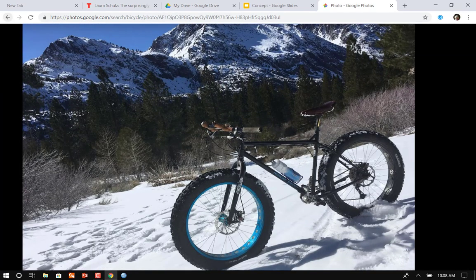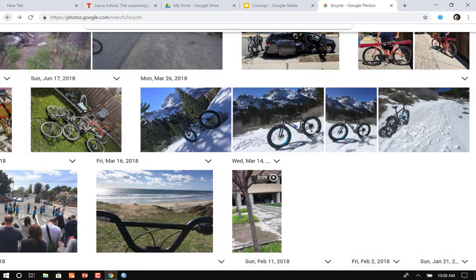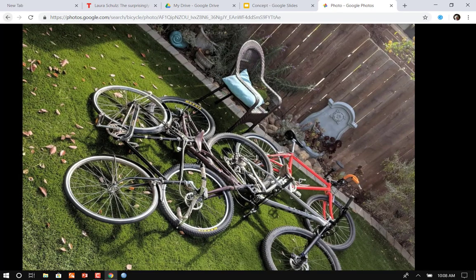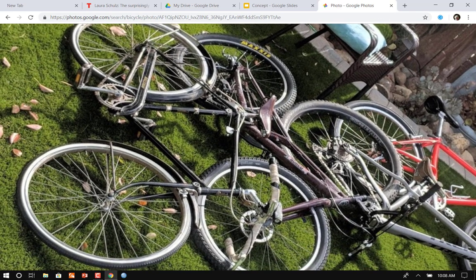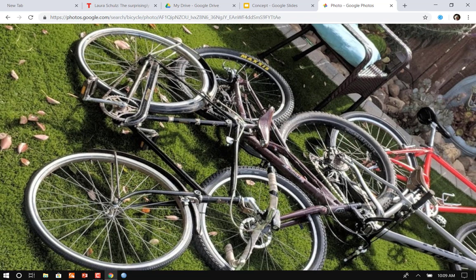Let's see, here's the Nimble Beast in its native habitat. Yeah, 5-inch wide tires, 4.8 actually. Here's just a collection of the Weinert bikes sitting in the yard. This one right here, her name is Rusty. She is a Raleigh 3-speed. It's got weirder looking handlebars on it now.